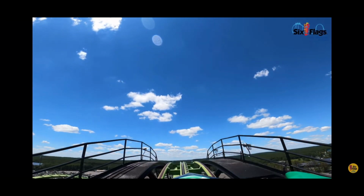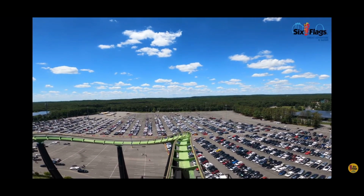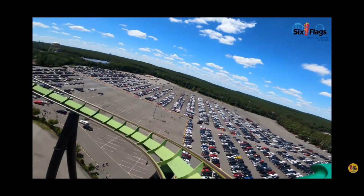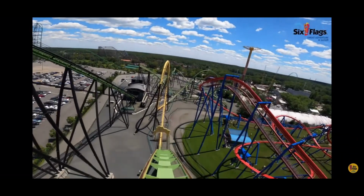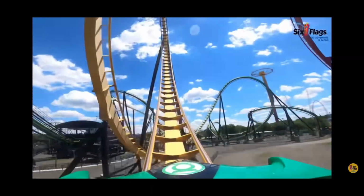Coming in at number 7 is Green Lantern, the B&M stand-up coaster. This ride actually used to operate at Kentucky Kingdom as Chang, but it got relocated to Six Flags Great Adventure in 2011. I know, this ride is supposed to be absolutely terrible, but I actually don't mind it.